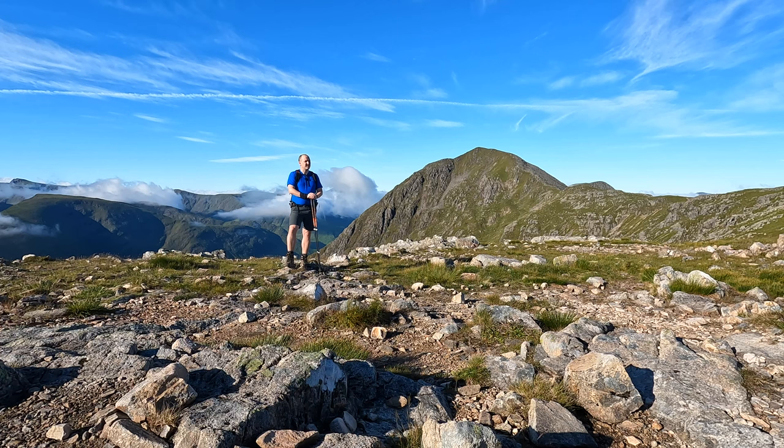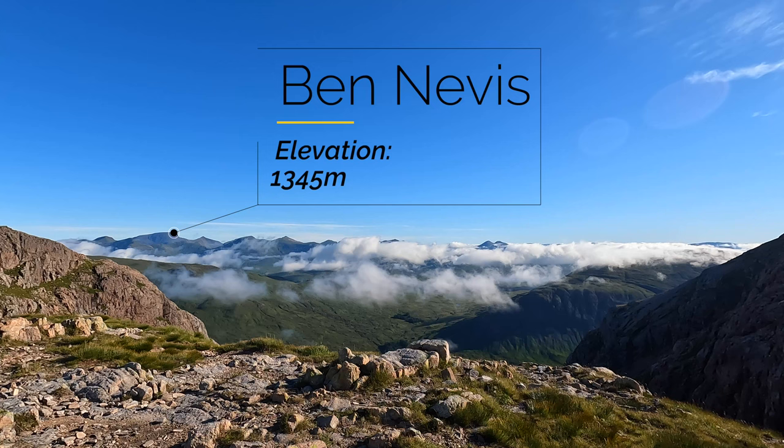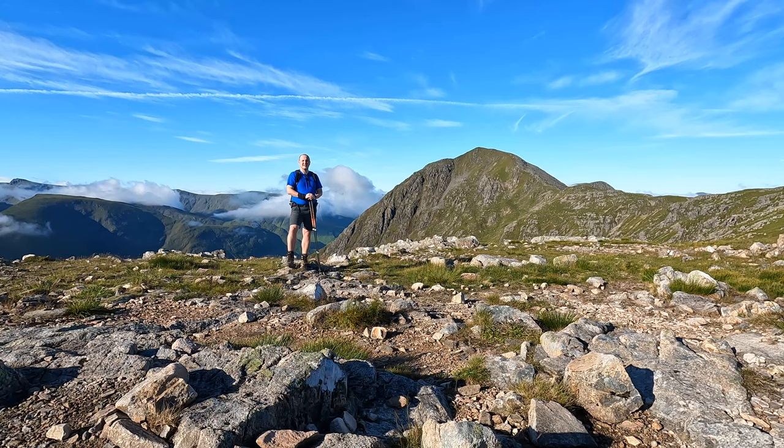Behind the camera, just a massive vista of these mountain peaks, just breaking through the clouds. We've got Nevis really close to us, and a few other ones. It's just absolutely beautiful today.